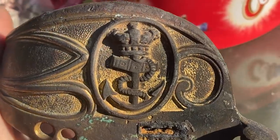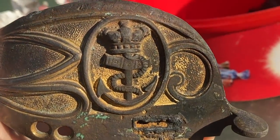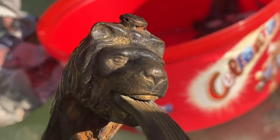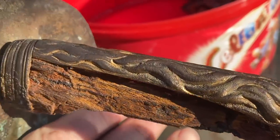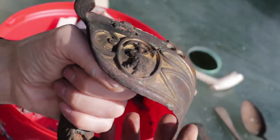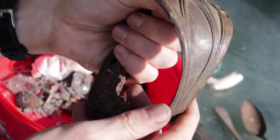It's obviously for using in the military, obviously used at sea, officer's sword maybe, and it's really cool because it's got a lion's head holding it there, look. Imagine what this had seen. This wasn't a Thames find, he found this in a field.